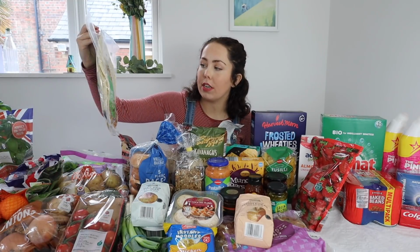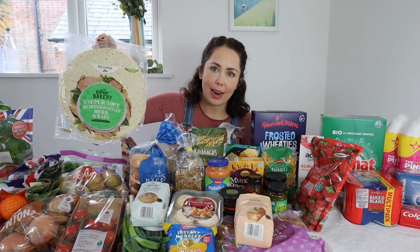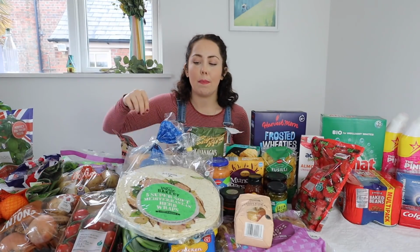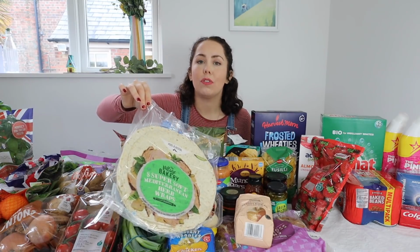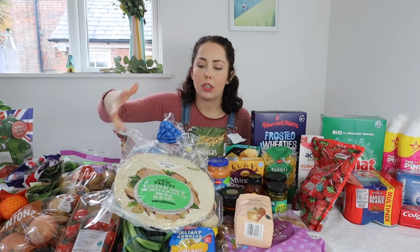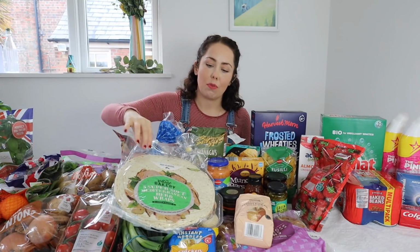These are the Village Bakeries super soft Mediterranean herb wraps. These, or the seeded ones, are literally the best. They are 79p each. We will have 1 or 2 wraps each and keep these in the freezer because we don't use the whole pack. Again, ridiculously affordable.